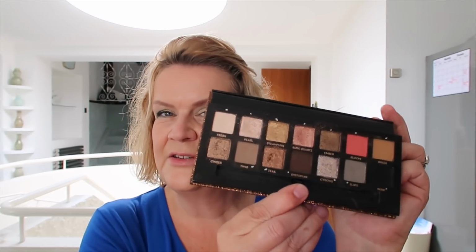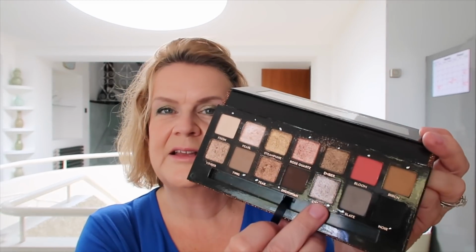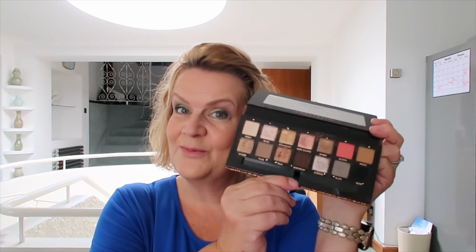And this is very much an evening-y palette. I do feel like there's a lot of shimmers in this, and they are very evening-y rather than daytime looks for me. This rose gold is just beautiful, and this colour down here, Cyborg, is really interesting as well. I haven't got a clean finger to swatch that on, but yeah, some really nice colours in there and some happy memories whenever I look at this palette.